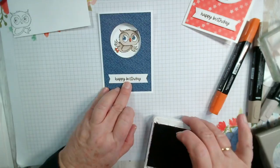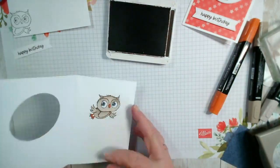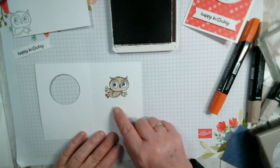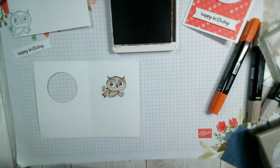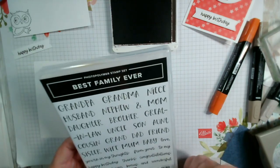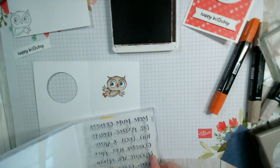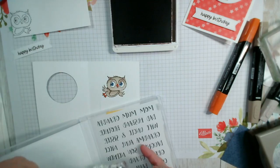So that's my happy birthday going in there, and then let's pop a sentiment here. Now I know where that circle is, so I want to come below that circle so the other sentiment is hidden. So let's do happy birthday. I'll do nephew. I'm sure I'll have some nephew birthdays coming up soon.